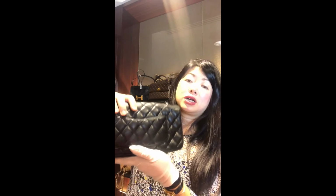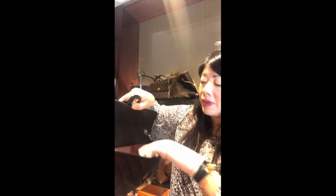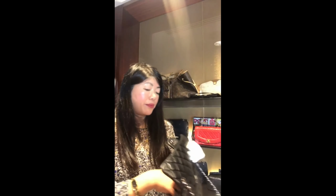The lambskin leather is excellent. It's just very minimal signs of use and wear. Also, the lambskin has not been colour retouched. It's just in beautiful condition, and it's a single flat bag, and it includes the dust bag. Oh yes, it comes with its authenticity card as well, and its lovely clean interior. So that is a wonderful bag for just £2,700.